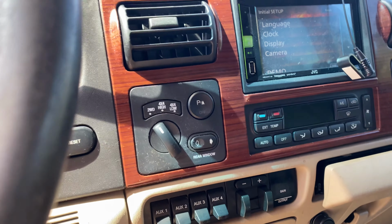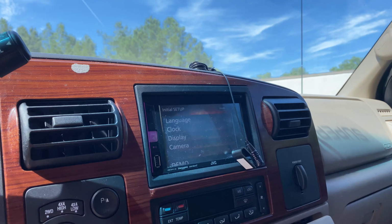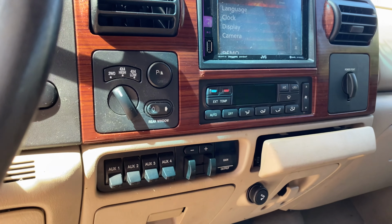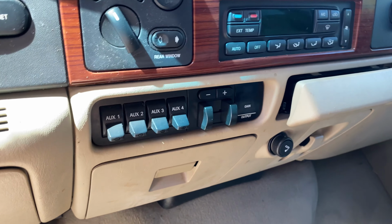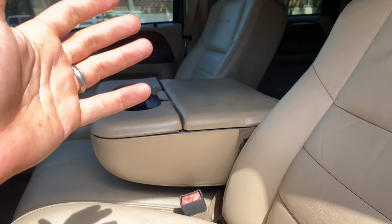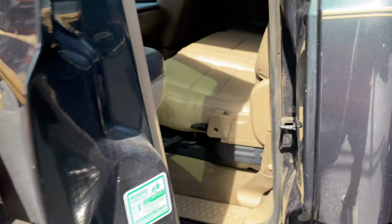She is 4-wheel drive. Got a nice navigation unit. I don't know if it's an actual navigation with a map, but it appears to be. AC I've had running is absolutely ice cold. Have your auxiliary packages. Flip up center console for a 6-passenger. Power sunroof. Power seat, heated seat up front.